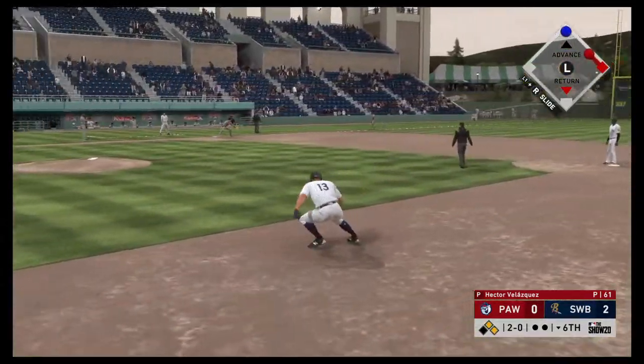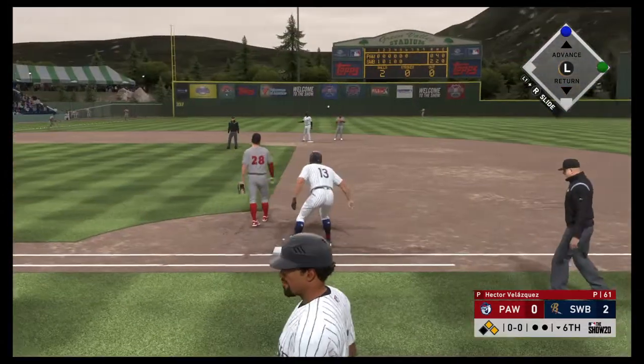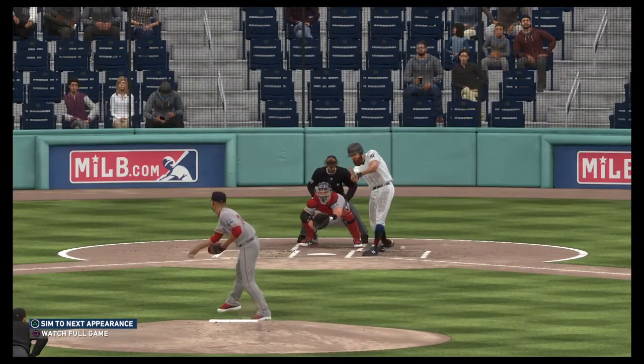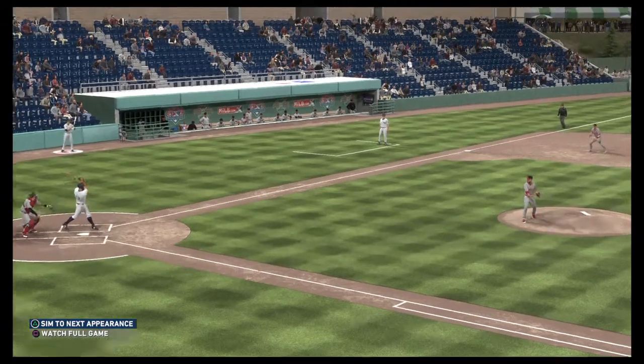Long throw to third. And he'll scramble back to first safely. With that single, he's now three-quarters of the way to hitting for the cycle. Toughest one still on the shelf, though. He's got to get a triple. Yeah, that's your set at D-Row.